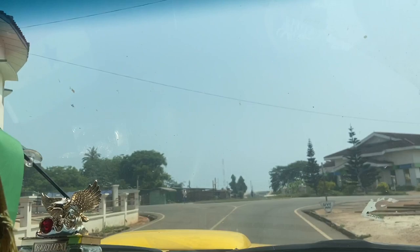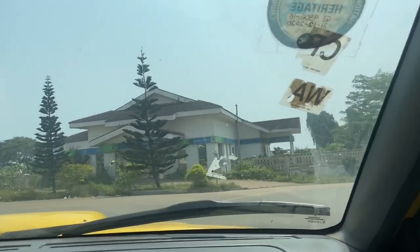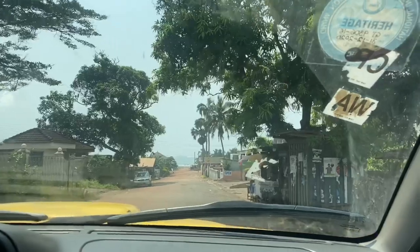Before I left, I had to pass through some beaches around. So currently I'm on my way to Alan Beach, which is closer to Vienna Beach, so let's drive through and get to the beach.